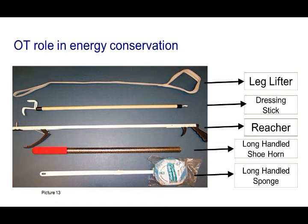And then the fourth thing listed is a long-handled shoehorn. So the shoehorns can come long-handled or short-handled. They help you get your shoes on and off. And then the last thing listed is a long-handled sponge. This helps you reach parts of the body that are difficult to reach, the bottom of your feet, your back. It helps you so you don't have to reach over and bend over and use that energy.